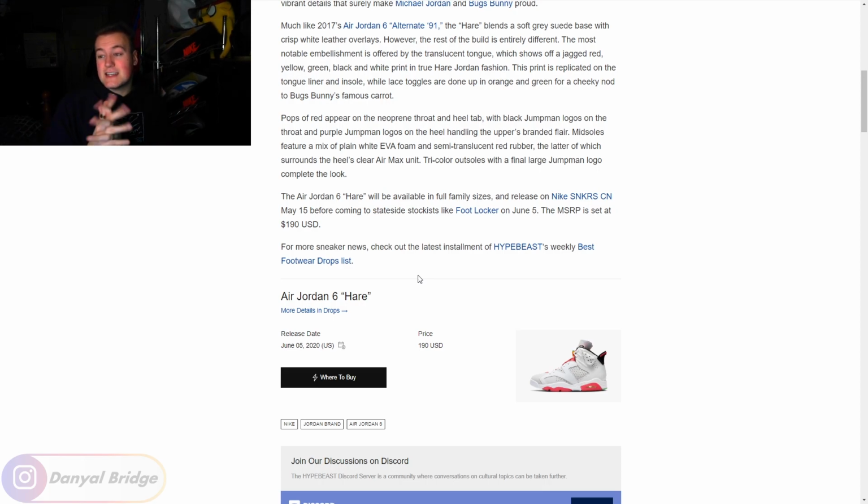So June 6th is the release date. I checked on eBay. It's not loaded up on Nike Australia at the moment for June 6th, so I reckon Australia is going to get a later release. But I assume it's going to be loaded up on Nike.com on the US one. But on the Australian one, it definitely isn't. But it's going to retail for the standard 190 USD.